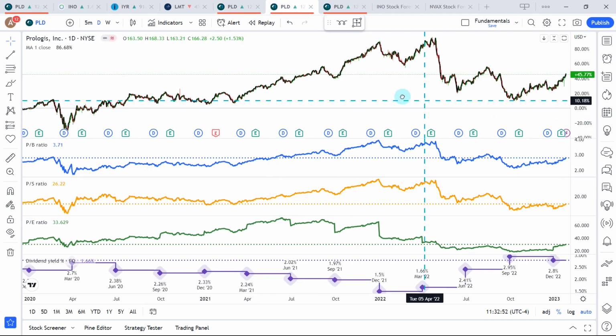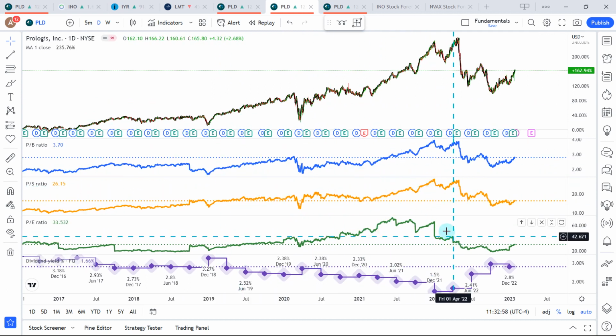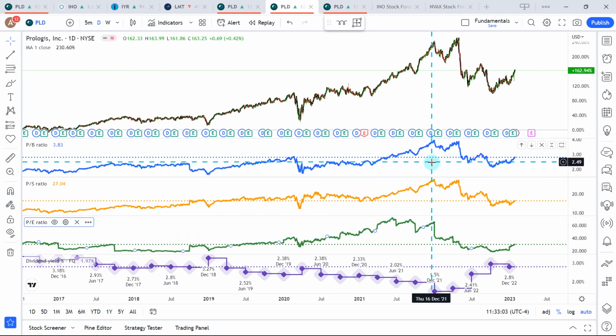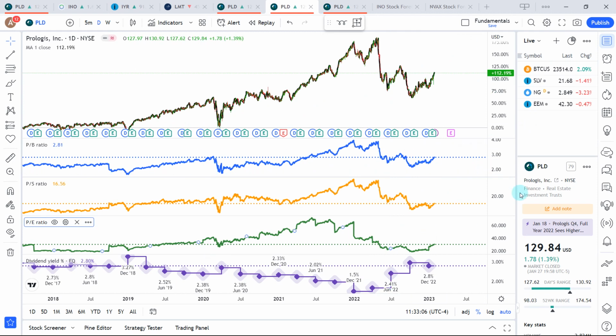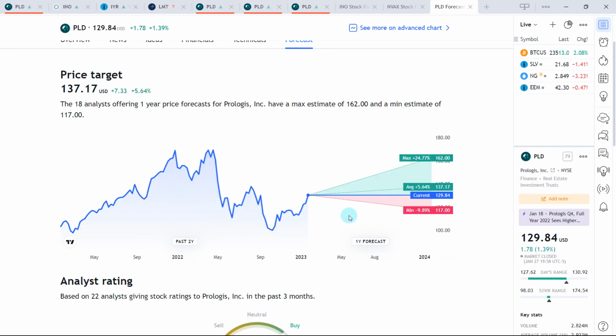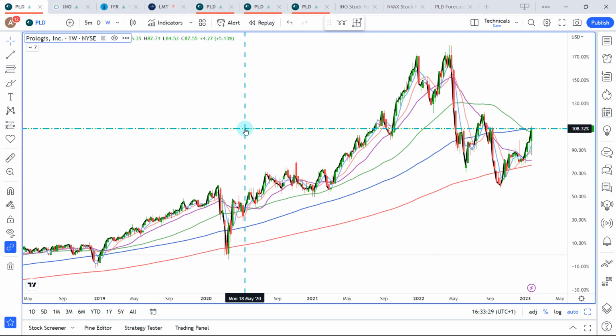Let's look a bit at valuations. Here we have the price book ratio in blue, price to sales, price earnings. The valuation isn't historically that atrocious versus the more recent history of the stock. 2.43% yield. What is the forecast? The average upside price target is 5.6% above us. So there is some upside potentially. There could be a bit more left, but a lot of the move has occurred. At least the easy part of the move.